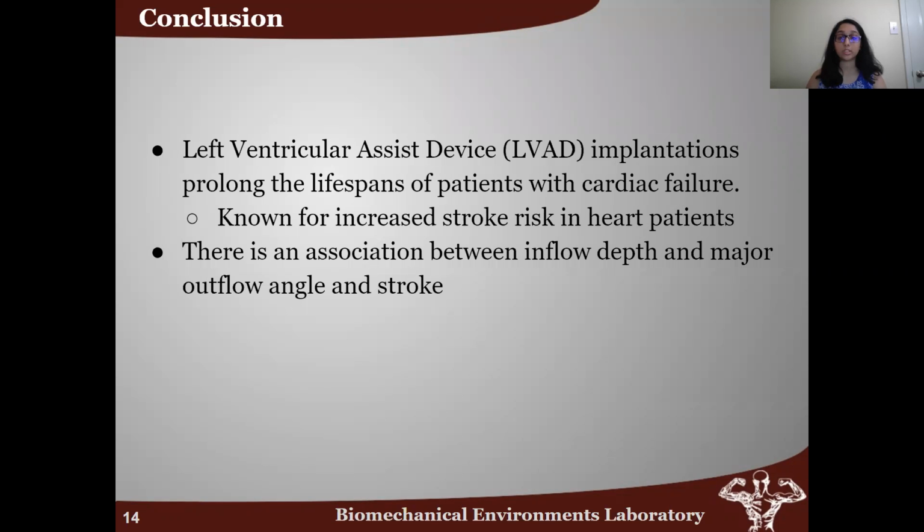Upon performing statistical tests, it was determined that the association between the inflow depth and stroke, as well as the major outflow angle and stroke, were statistically significant, meaning that the p-value was less than 0.05. The pictures of the measurements for the inflow depth and the major outflow angle were shown previously.